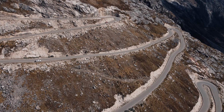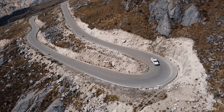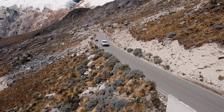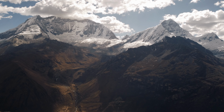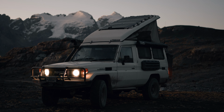There's just something about driving a classic 4x4 through locations like this. It's hard to put into words, but this is what we live for. An isolated road through a beautiful landscape on the South American continent, feeling a sense of freedom as we take in the world through the windshield of our favorite rig. Eventually, we made our way up the mountain passes to watch the sunset over the Pastoruri Glacier.